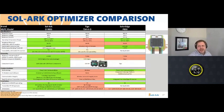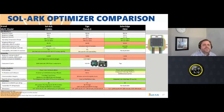And of course, these things are installed behind every solar panel on the roof. The rooftop is the harshest environment in your home. It's hot, it's wet, it's humid, it's dry. You don't want to go up there. It's up in the air, it's slanted. And you're required by code to have module level panel electronics for rapid shutdown compliance. And so you want to think about longevity when it comes to optimizer selection. We think that it's going to be a very big success.